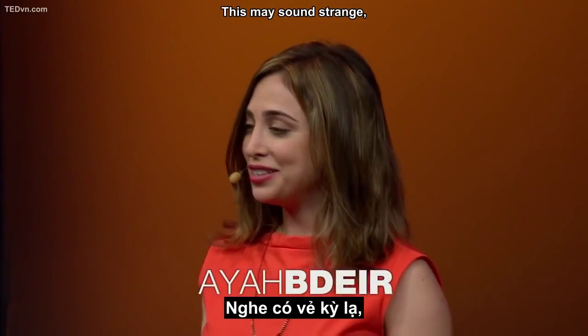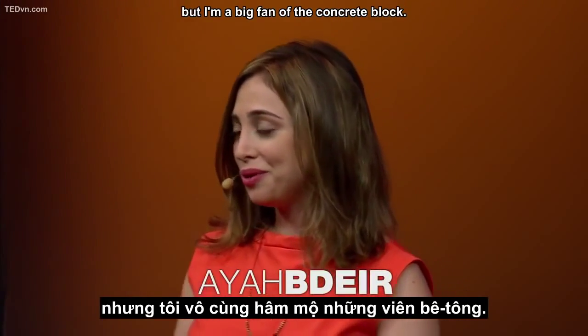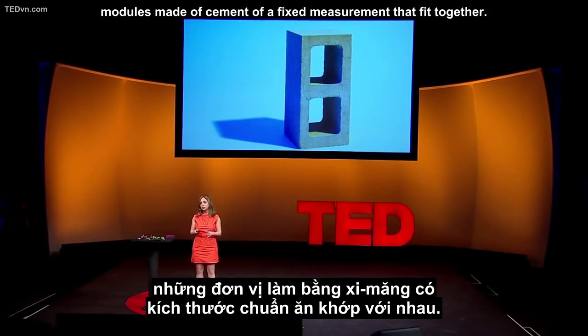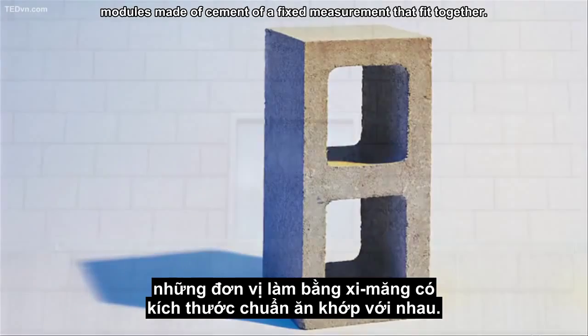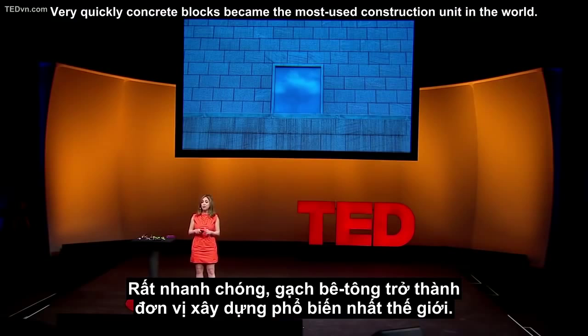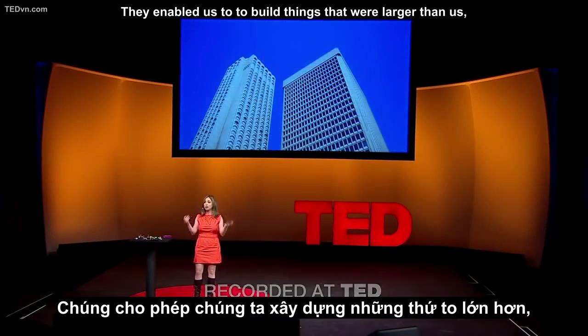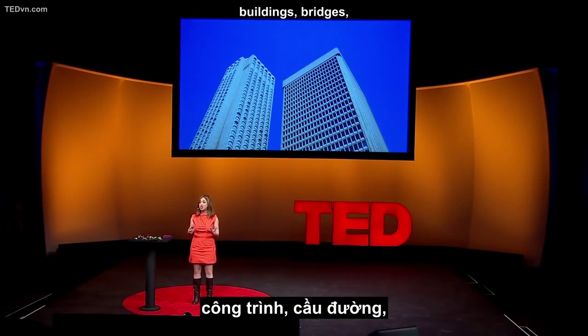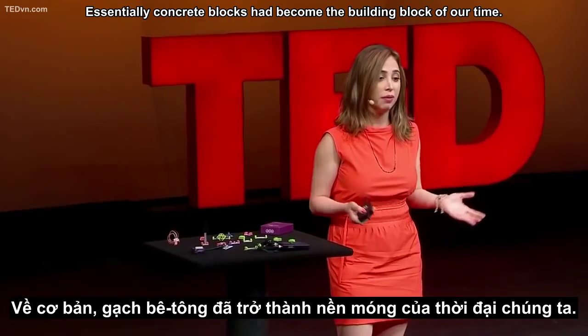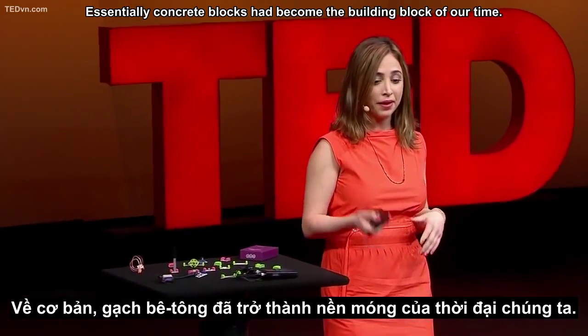This may sound strange, but I'm a big fan of the concrete block. The first concrete blocks were manufactured in 1868. It was a very simple idea: modules made of cement of a fixed measurement that fit together. Very quickly, concrete blocks became the most used construction unit in the world. They enabled us to build things that were larger than us, buildings, bridges, one brick at a time. Essentially, concrete blocks had become the building block of our time.